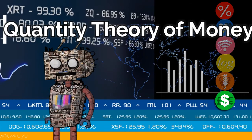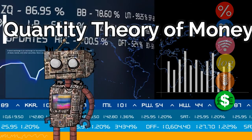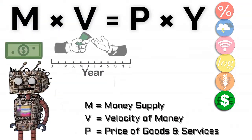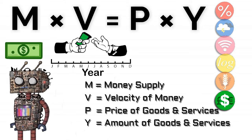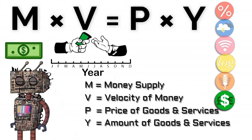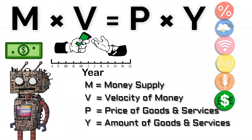The quantity theory of money is a vital equation that can be used to see the relationship between different aspects of an economy. This equation is M times V equals P times Y, where M equals the total money supply of an economy. For example, the current money supply of Australia sits just over 350 billion Australian dollars. V equals the velocity of money, which is on average how many times a dollar has been exchanged over a period of time, usually a year.